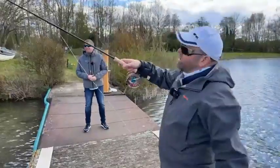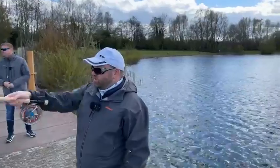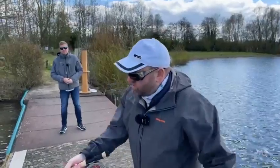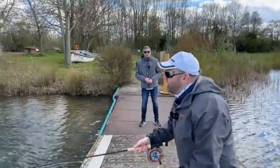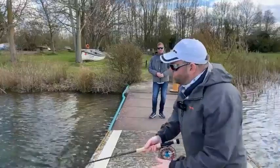I completely agree, and again, we're throwing this a long way just to show what the rod's capable of. But the thing to remember is actually the majority of your saltwater fishing is 50 to 60 feet. Indeed, you're looking for nice, easy casts like that. Yeah. And you want the rod to flex. You don't want it to be stiff as a board.